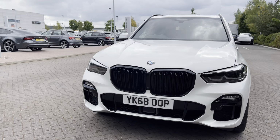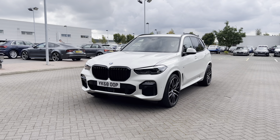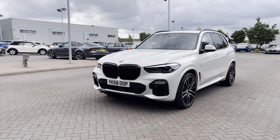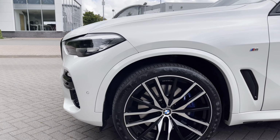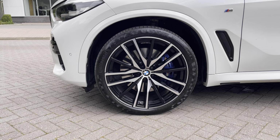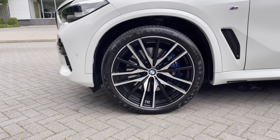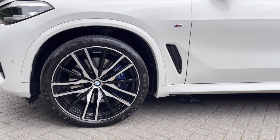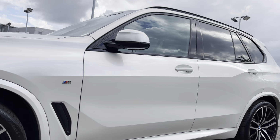As we move around the front, we can see the kidney grille signature to the BMW brand. These are finished in the black, giving a nice contrast to the Alpine White paint finish. And as we come around to the side of the vehicle, we do have this car's really nice large alloy wheels, which give this car some massive presence on the road. And we also have the blue brake calipers.